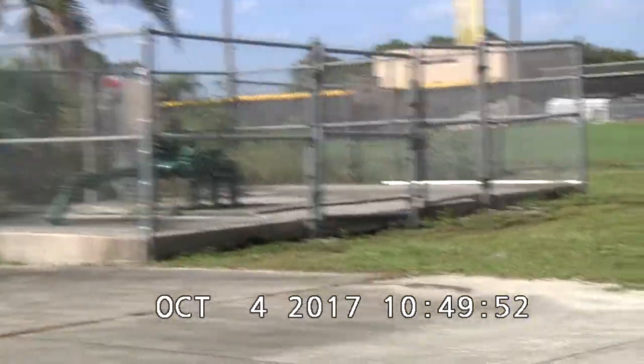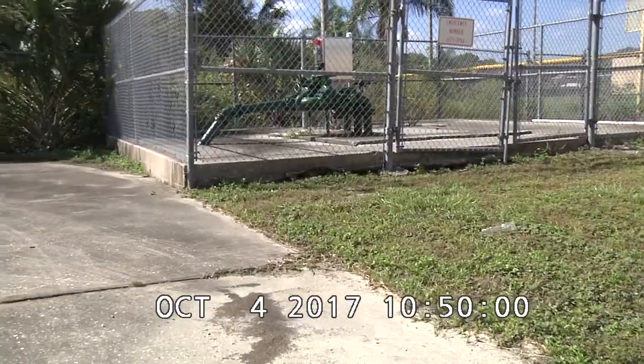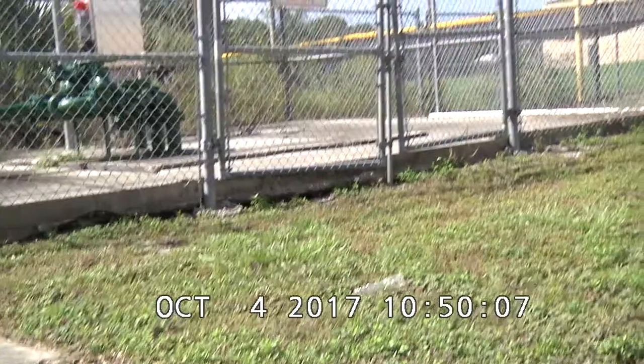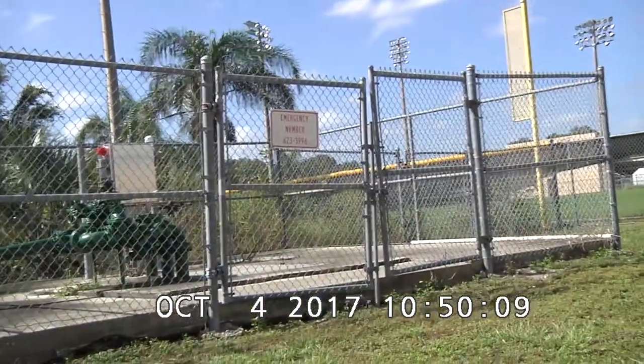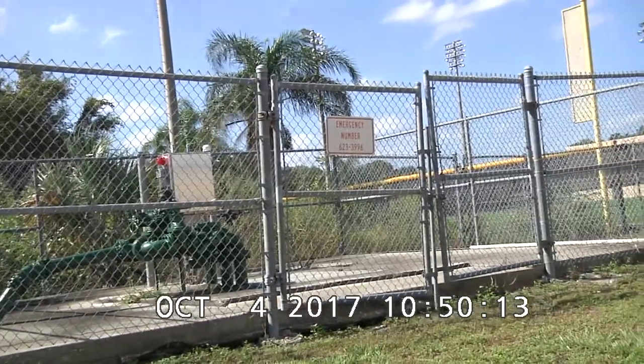If we get a little closer here, we can note here that the concrete at the very bottom on the north side is damaged. Also, the gate is severely leaning. The fence and the gate is leaning toward the west.